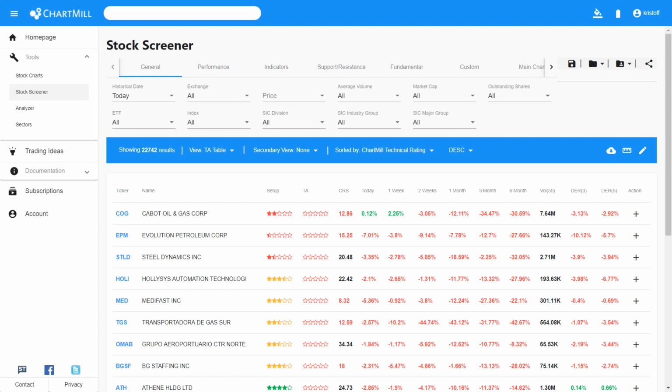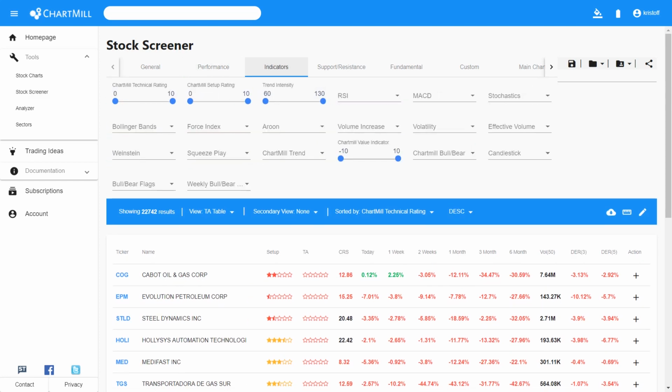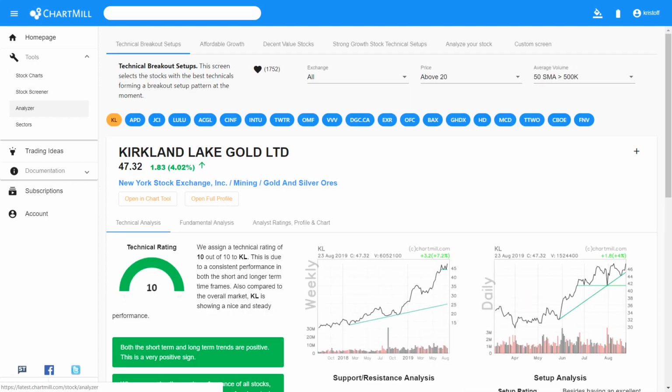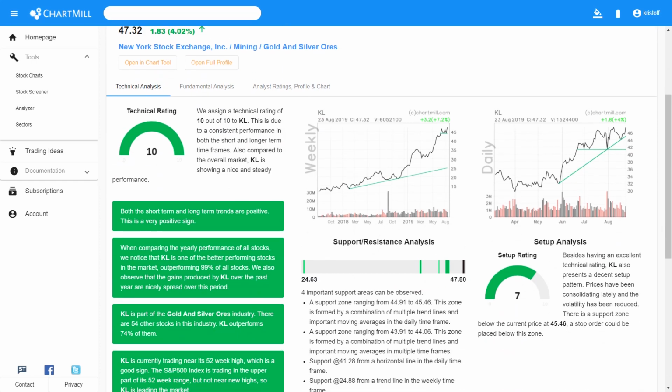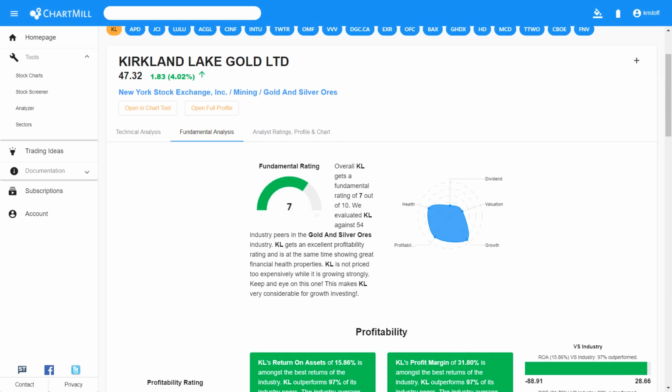But what makes ChartMill so different from other stock screeners? Well, needless to say that our stock screener is equipped with many filters, but did you know, for example, that it is possible to filter simultaneously on a combination of technical and fundamental filters? For those who have little experience with technical and fundamental analysis, ChartMill is a real relief. The ChartMill technical and fundamental rating scores on a scale of 1 to 10 show you in a very simple and intuitive way how a specific company is doing.